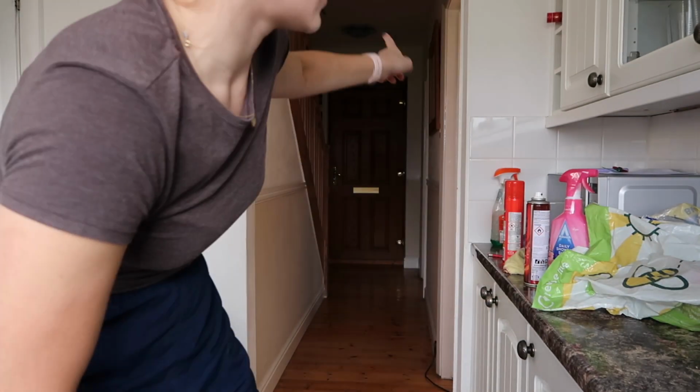So I've just mopped the whole way. I also just did the mirror in there, but as you can tell it's quite dark in that little bit, and again there's nowhere to prop you, so I just did that off camera. And now we're moving on to the lounge.